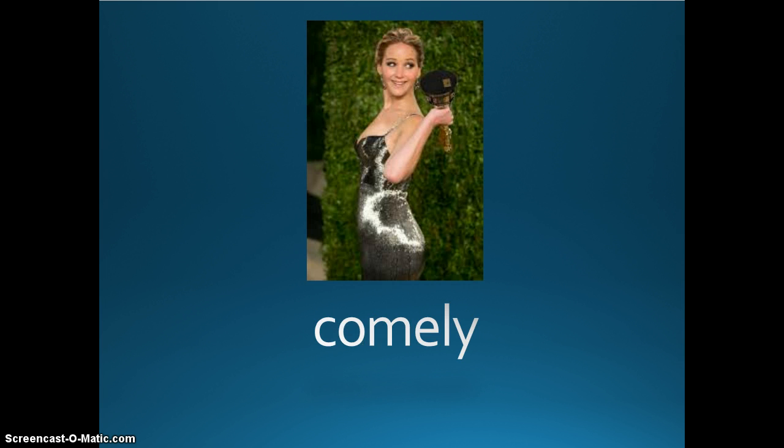Next word is comely, and comely has the accent mark on the first syllable. It's an adjective. It's having a pleasing appearance. I chose Jennifer Lawrence. I think she's nice and pretty, so she's very comely. Synonym is attractive. Antonym homely, which means you're kind of like not that attractive at all.